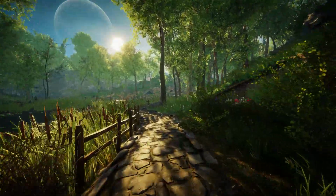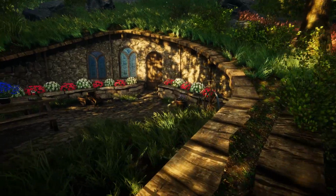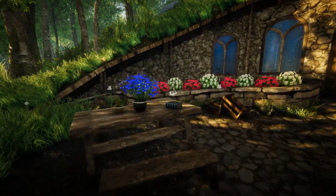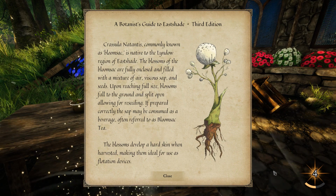I'm wondering what this zip line is for. Ooh, we're already here? This is so cool. It's literally built into the side of this hill here. This is fancy. A Botanist's Guide to Eastshade.